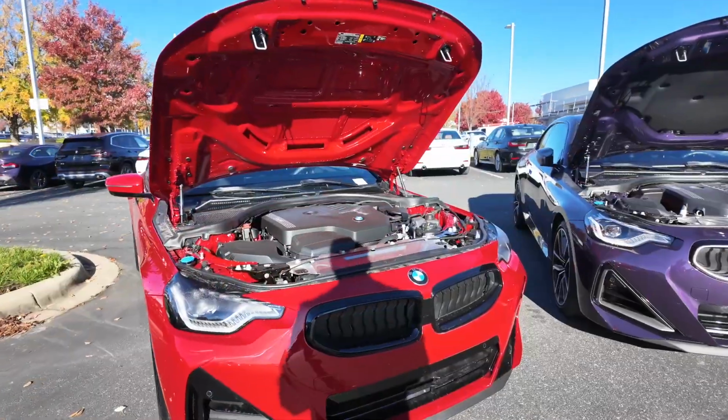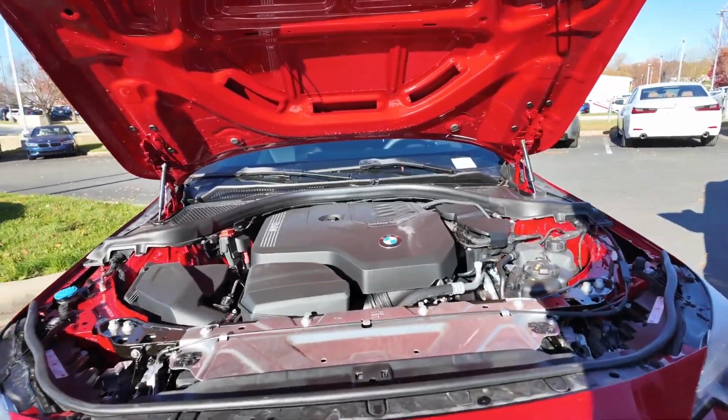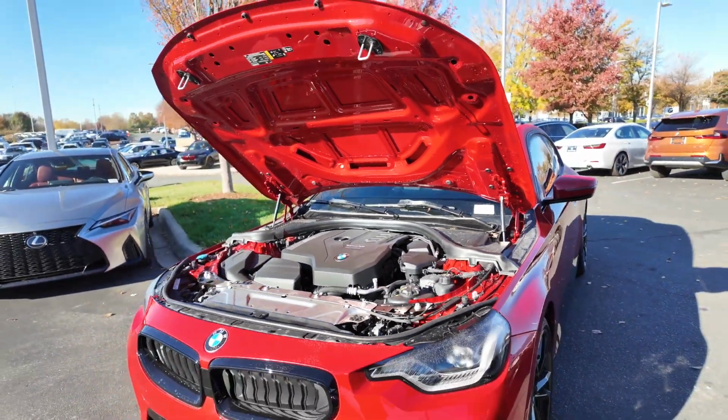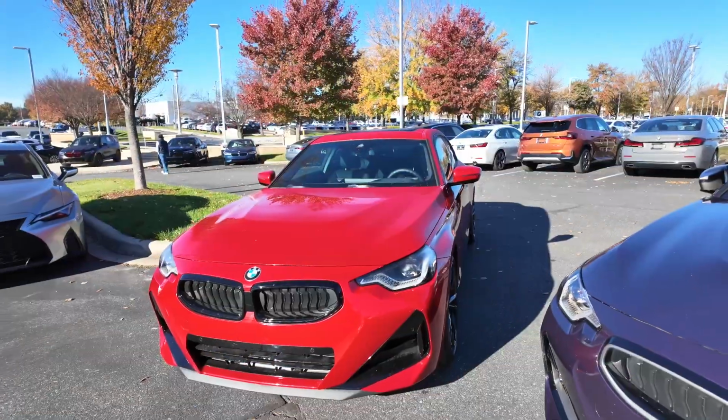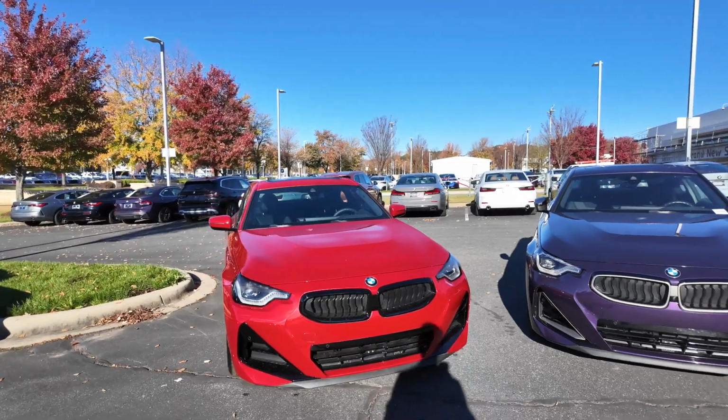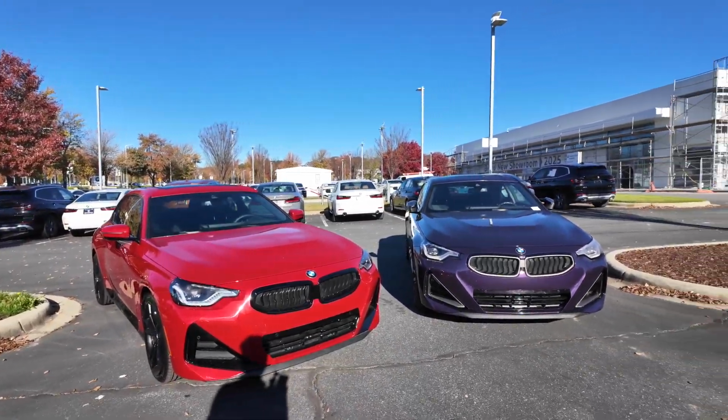Now for the 230, this is powered by a 2-liter twin power turbo inline 4-cylinder. It is paired to an 8-speed automatic, and it pumps out 255 horsepower, 295 pound-feet of torque. This model here is rear-wheel drive, however the xDrive all-wheel drive system is available.